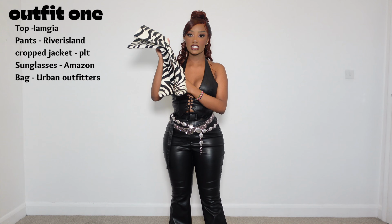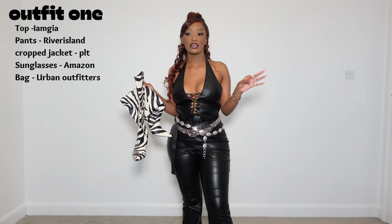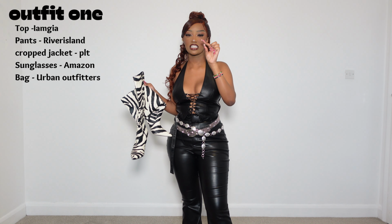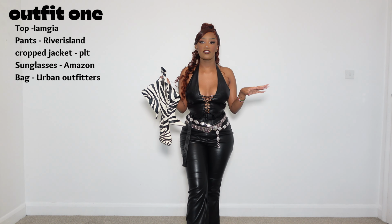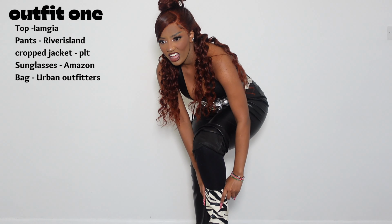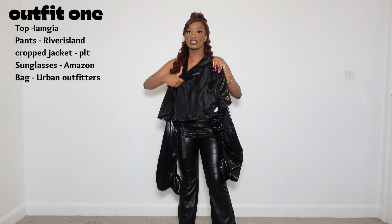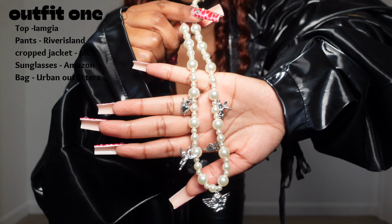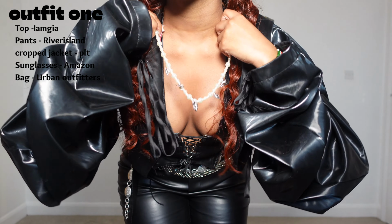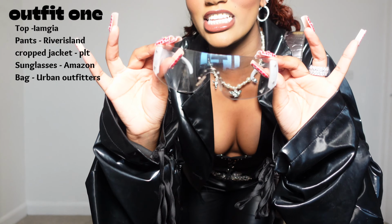I'm gonna go with these pointy toe boots. I would actually prefer to wear it with black pointy mules, you know, with just a little tiny inch, but I'd prefer to have them as mules. Oh god, I don't know if it's a cropped jacket or a cropped shirt, I don't really know, but I got this from PLT. I'll go with this silver bag. I got this from Urban Outfitters.